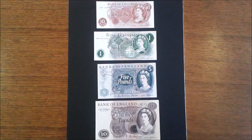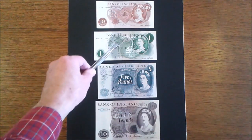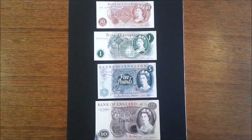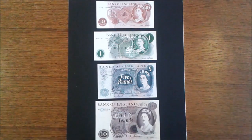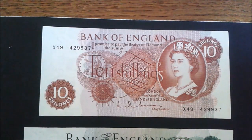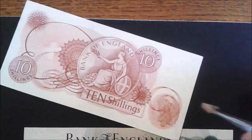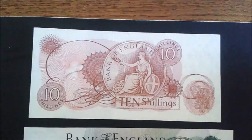And onto my favourite set of notes, the Series C from the 60s, 10 shilling note from 1961, the famous pound note from 1960, and the 5 and 10 from 63 and 64 respectively. A lovely set of notes. These notes just featured lovely spirograph designs and no people. There was nobody on the back. This just featured a Britannia and also had a watermark of the Britannia face.